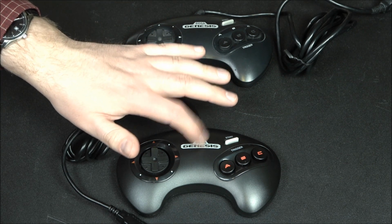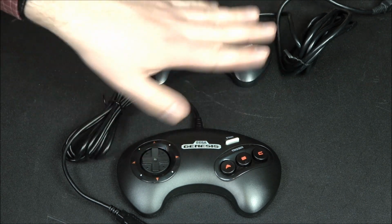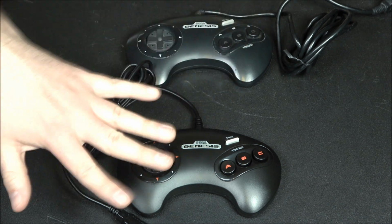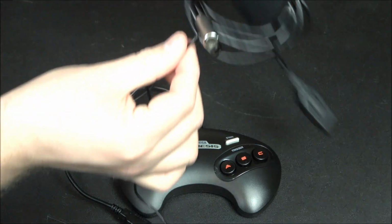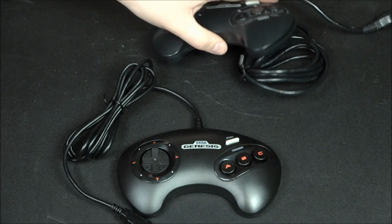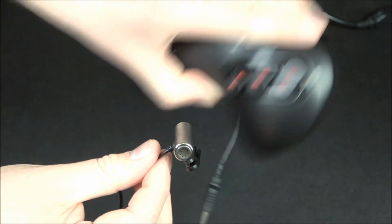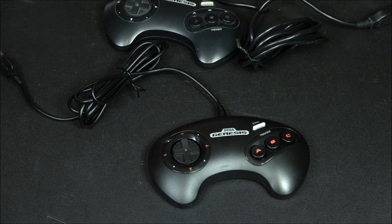So you might notice the buttons kind of jiggle when I tap on the controller, and it kind of rattles a little. So let me hold up my mic and I'll give both of these controllers a shake. So the original, real good and solid, and the new, a little cheaper. But as I said, as far as performance goes, I can't really tell a difference.